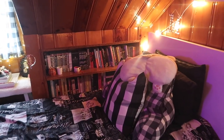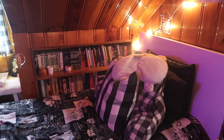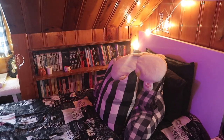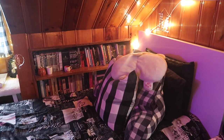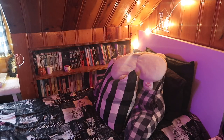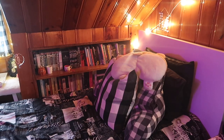From there, we've got my bed and my corgi butt pillow that my friend got me for my birthday last year. I've got a bunch of my pillows, and then I love these built-in bookshelves. They're so pretty. If you really want to go through all of my books, I did an updated bookshelf tour a few months ago. I'll throw that up in the cards if you missed it. But I literally go through every book there.